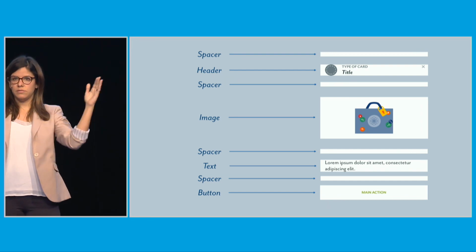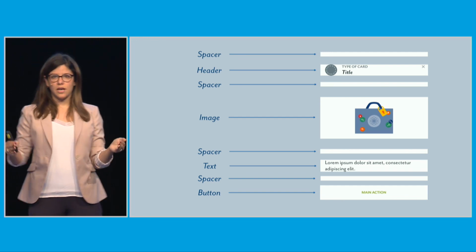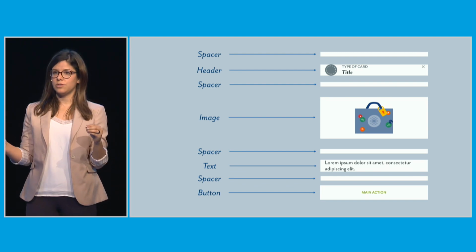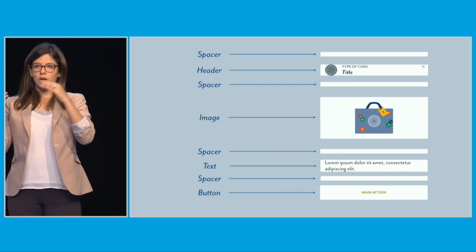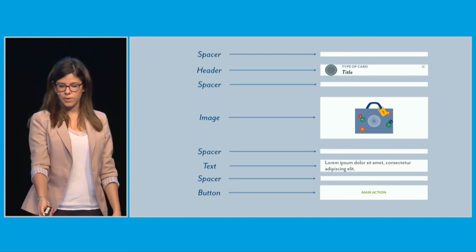Once we defined that we're going to have different kinds of segments, we sat together, the Android developers, the backend developers, and iOS developers, to come up with a common language. We wanted to define what are the parameters that the backend should send to us for us to be able to render these visual UIs. Let's take an example with the spacer.